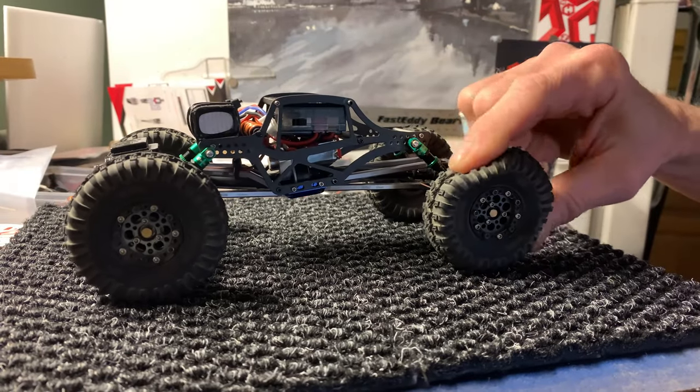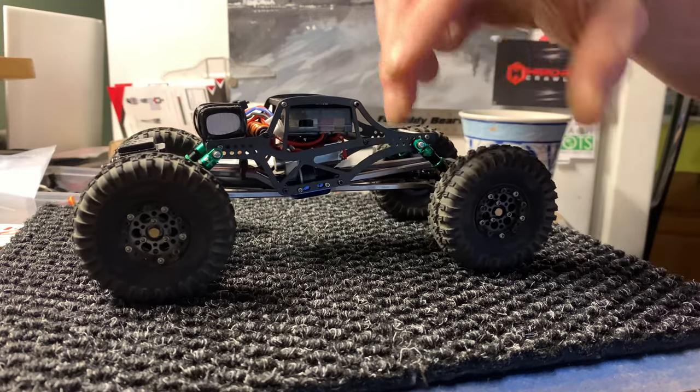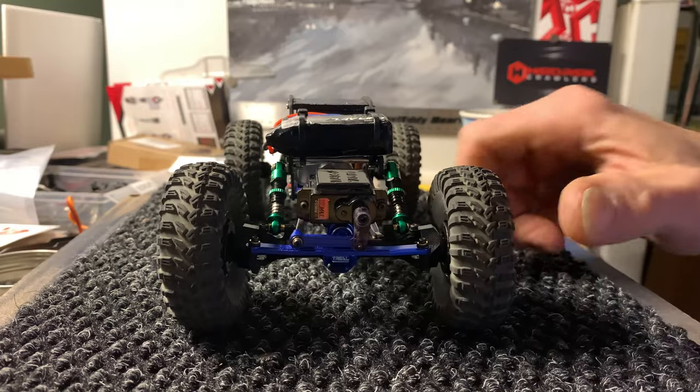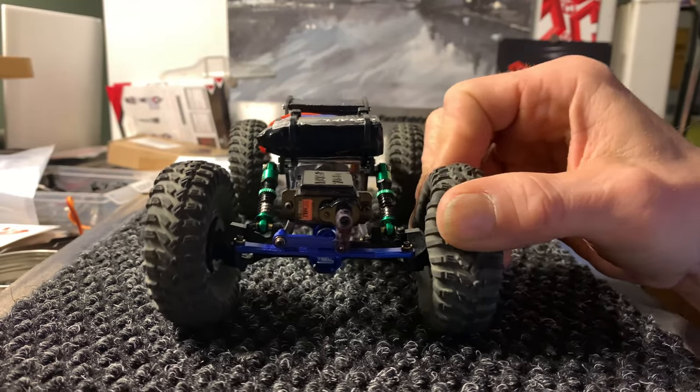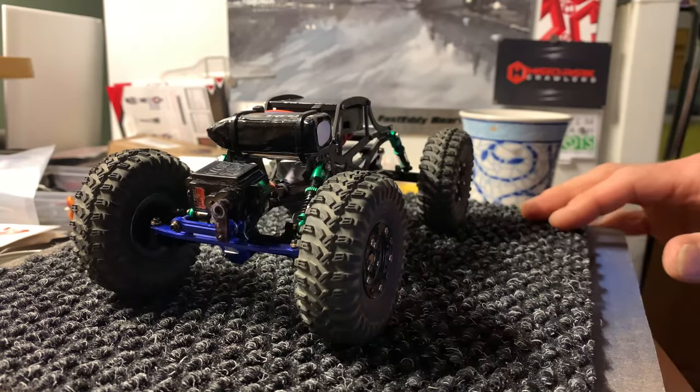I also vented the scramblers. I was going to vent the wheels, but I decided to vent the scramblers instead. I think I kind of like the vented tire a little bit more than I like a vented wheel, just because it rebounds that much quicker. So what else did I do to this thing?